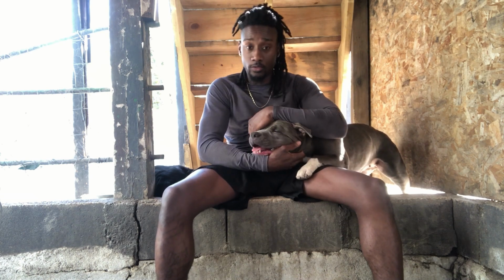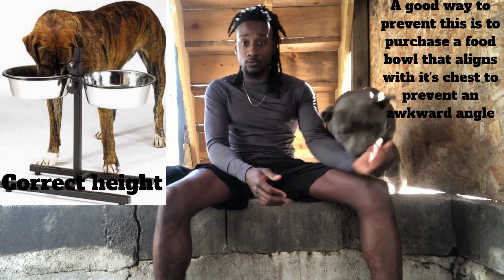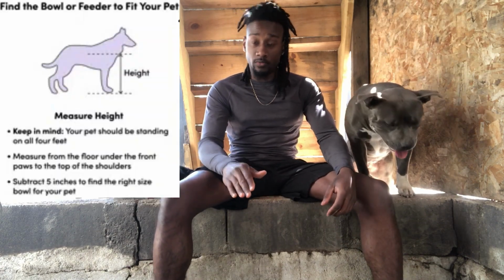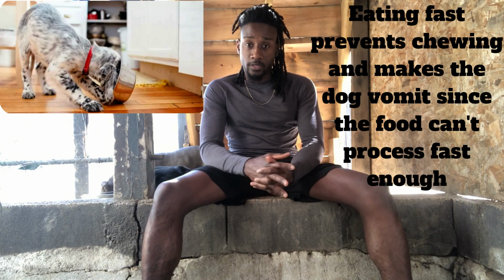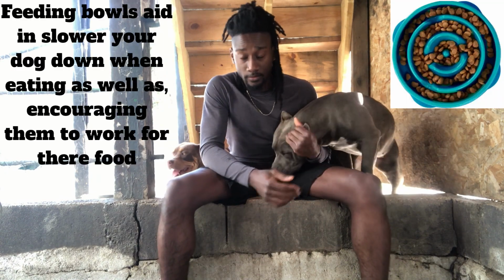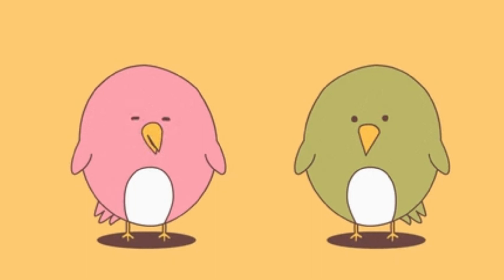Some triggers for bloat: if your pet is eating from a raised food bowl, that can cause bloat because it's not level with them. If you have a leveled food bowl, that's okay, but if it's elevated too high or sitting too low, that can cause the signs of bloat as well. Also, if your pet is eating too quickly, so if your pet is extremely hungry all the time, scarfing up food so your other pets won't eat it, or is just eager to eat as soon as possible, I would recommend a slow feeding bowl. That way your pet takes a longer time to eat the food, and it also stimulates their brain. So that's two birds with one stone.